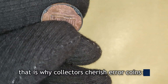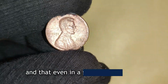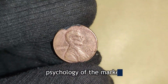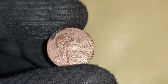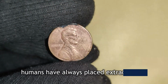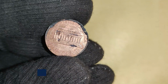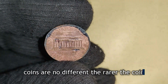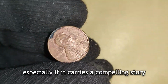That is why collectors cherish error coins so passionately. They are tangible proof that perfection is an illusion, and that even in a system designed for uniformity, uniqueness can emerge. Now consider the psychology of the market. Why would anyone pay hundreds of millions for a penny? The answer lies in scarcity, desire, and competition. Humans have always placed extraordinary value on objects that are rare and desirable, whether gemstones, paintings, or historical artifacts. Coins are no different. The rarer the coin, the more desirable it becomes, especially if it carries a compelling story.